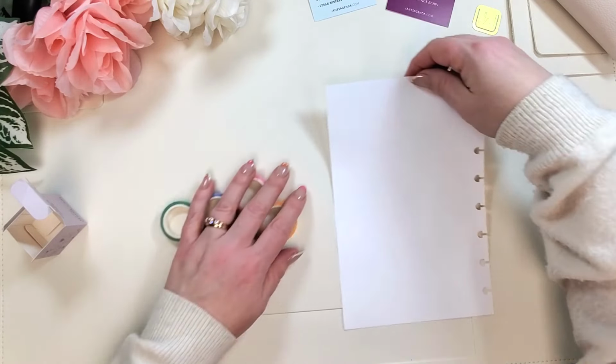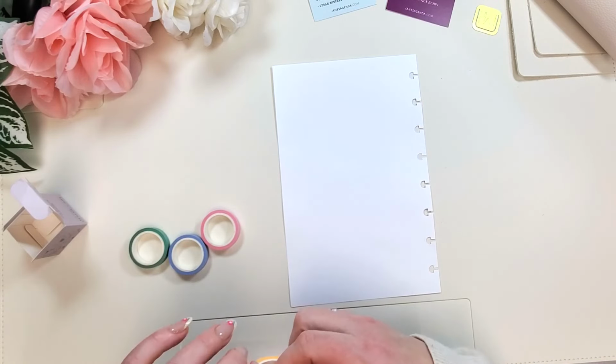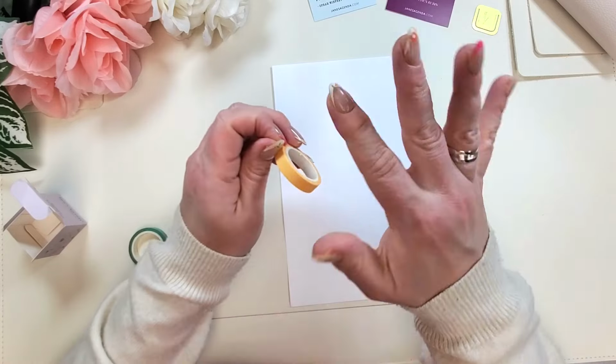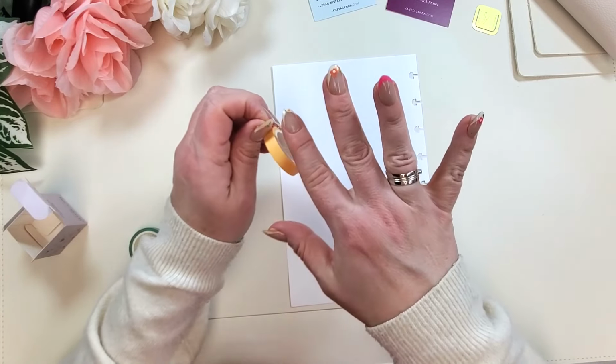I'm just gonna swatch them here. Let's see. Oh, you guys, I love my Impress Manicure nails.